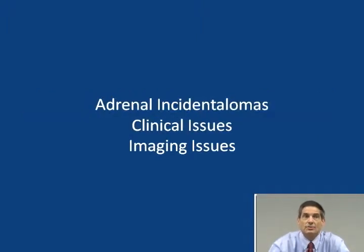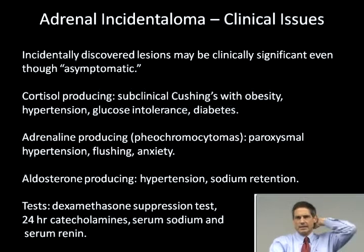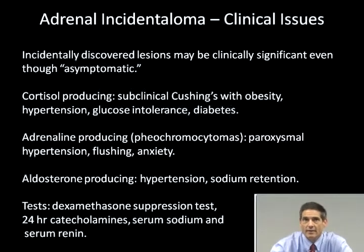So I'm going to try to help a little bit with some of these issues, one of which is adrenal incidentalomas. There are two sets of considerations with adrenal incidentalomas: clinical issues and imaging issues. Now, adrenal incidentalomas are by definition lesions larger than a centimeter. They're incidentally discovered on an abdominal CT study performed for reasons other than investigation of possible adrenal abnormality. In other words, these patients aren't coming in because they have a known primary and we're looking for adrenal mets, or abnormal enzymes related to their adrenals.